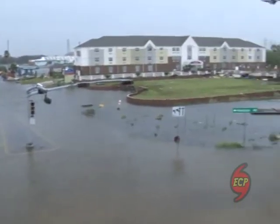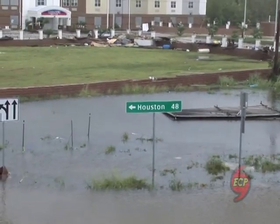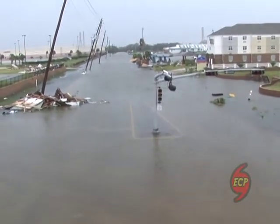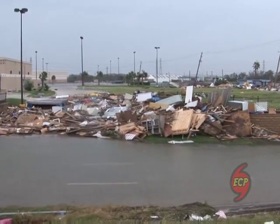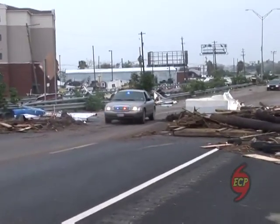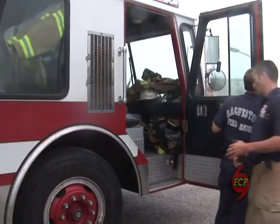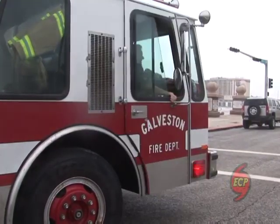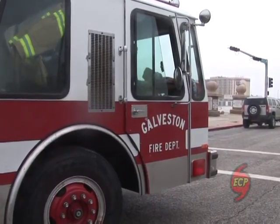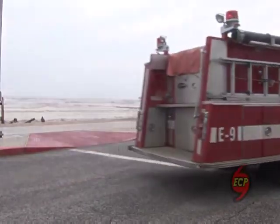This is the I-45 bridge leaving the city of Galveston heading to Houston. We're 48 miles south of Houston. Definitely need to lay down.